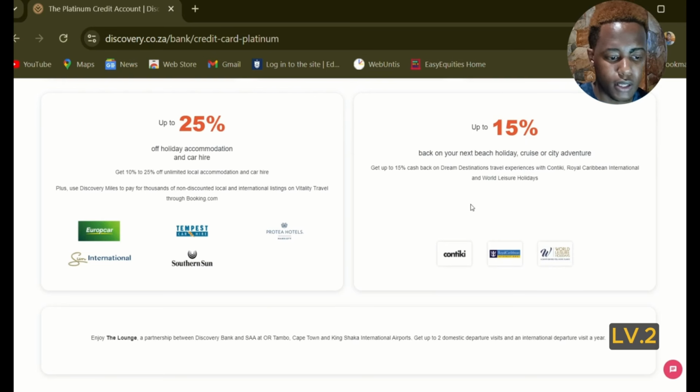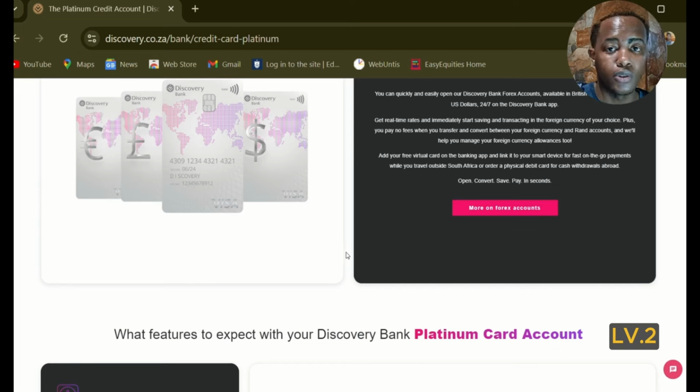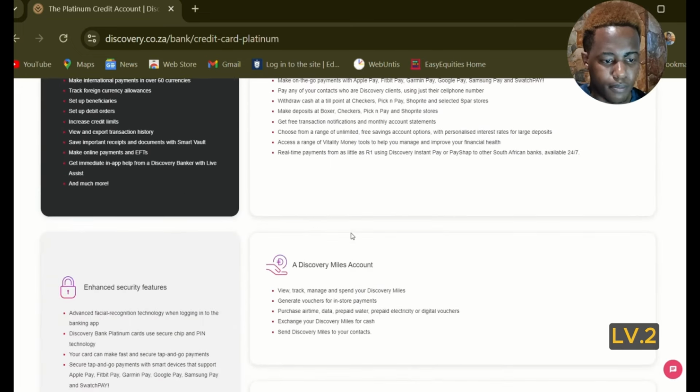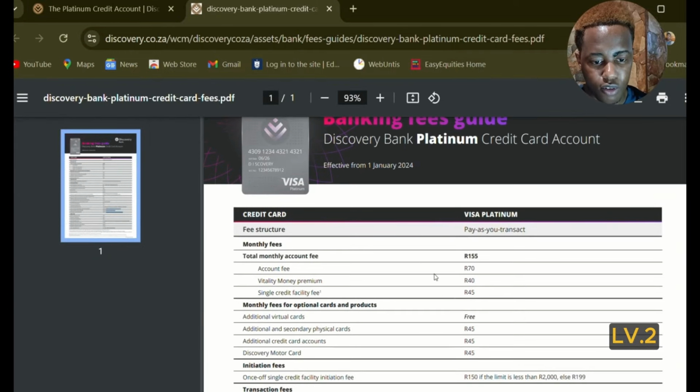25% and 15% remain the same, and you can activate this if you want, Forex account for when you're traveling abroad. And basically, yeah, I'll show you the fee breakdown quickly. The account fee that you're paying for is 155, and your actual account or credit facility that you get is 70 Rand, but the Vitality Money Premium product, which gives you Discovery Miles, is 40 Rand.